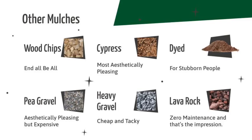We also have heavy gravel, and a lot of people find that to look cheap and tacky. So it's not a very good option. We also have lava rock. Lava rock is, to myself and many other people, found to look sort of zero maintenance, and it is low maintenance as with all gravels, but it just doesn't really look super great.